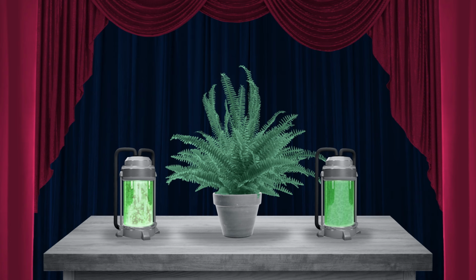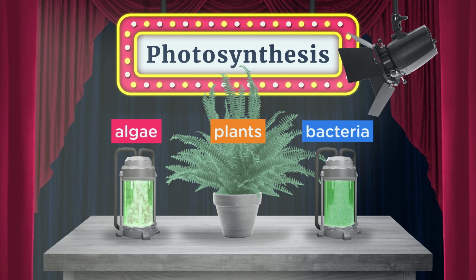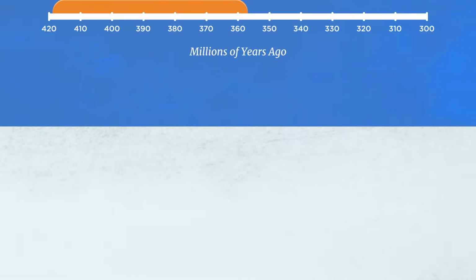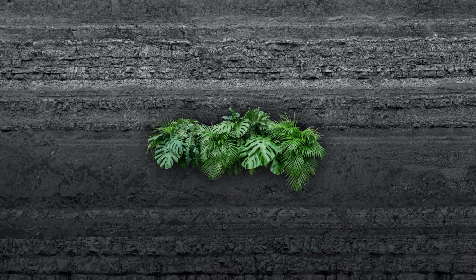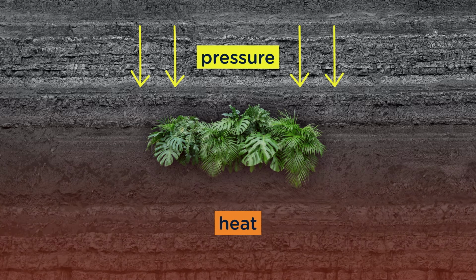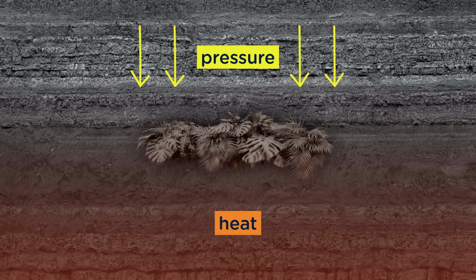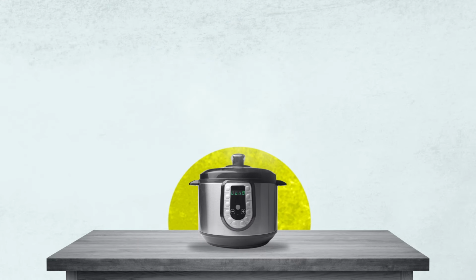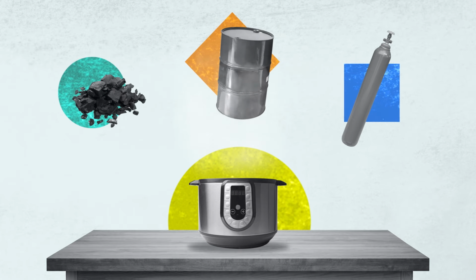In fact, fossil fuels are the remains of organics produced by photosynthesis: algae, bacteria, and plants. Some of which date back to before the Devonian period, between 419 and 358 million years ago. During the millions of years that followed, these organisms were buried deeper and deeper underground. Under this immense pressure and heat, they gradually decomposed into hydrocarbon-based molecules that retained the energy they had initially stored during photosynthesis. In other words, all these algae and bacteria were used by nature's pressure cooker to make a whole bunch of flammable rocks, goo, and gas.